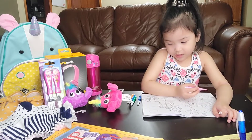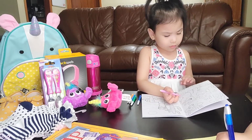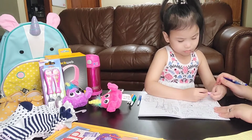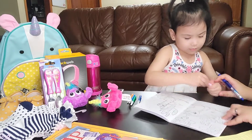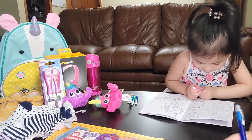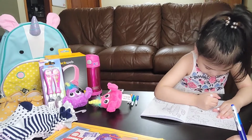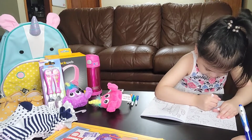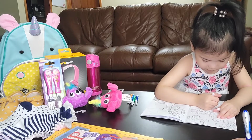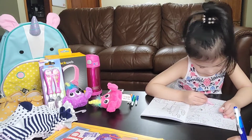Pretty pink. Mama, what colors for the unicorn? What color are you using? Pink. What is pink? Pink is number two. Number two? I'm already at number two. Okay. I'm just answering the personal questions, the personal data.